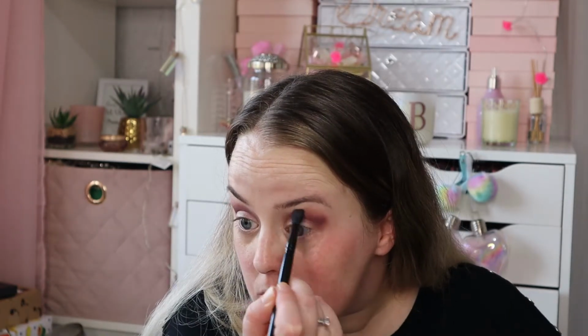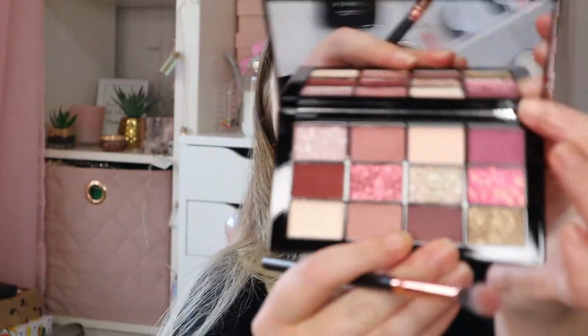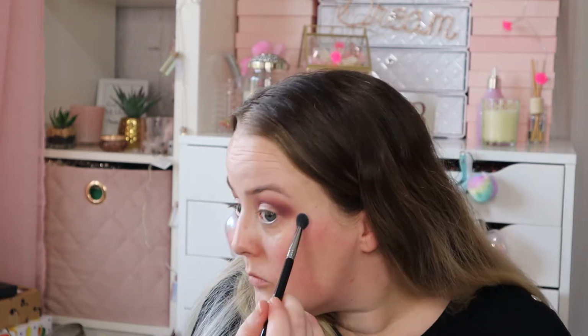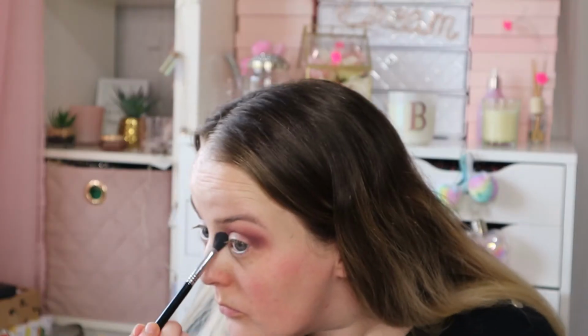So here I'm taking a fluffy blending brush and I'm just blending the outside edges of both eyes to get a nice blended edge. I'm taking the lighter mauve shade on a fluffy blending brush and sweeping that above the original eye colour. That gives an extra dimension to the eye look and also helps it look more seamlessly blended. So we're now moving on to the next shade. I've noticed that the eyeshadow in this palette doesn't blend that well and looks a bit patchy. So I'm taking the very palest shade in the palette, which is almost my skin tone, and using that to blend out the outer edges a little bit more.